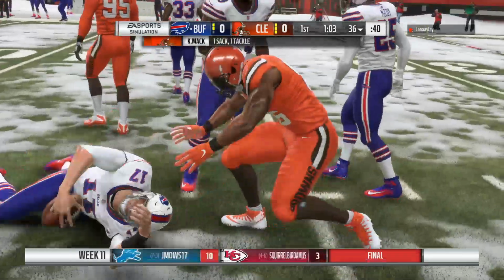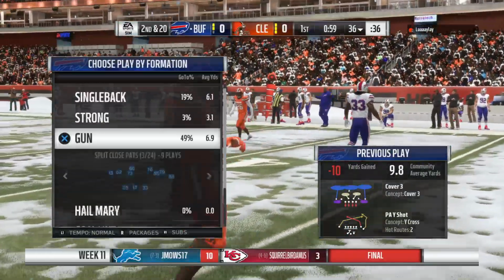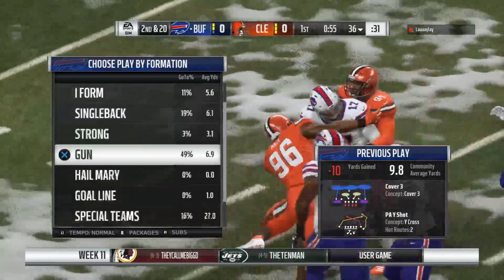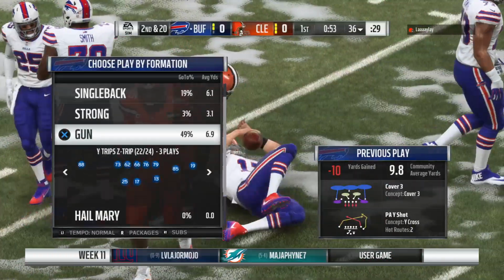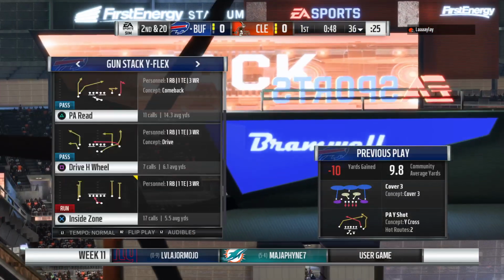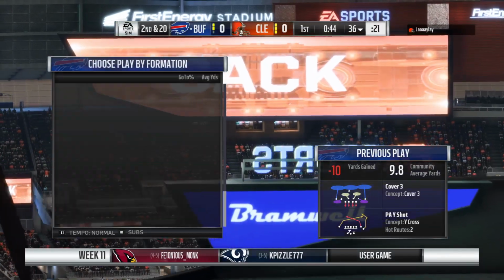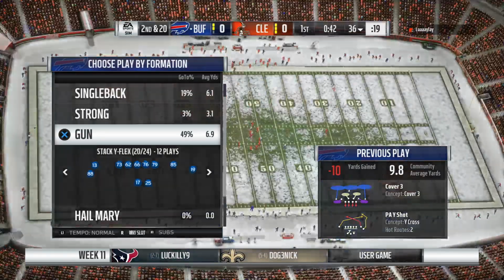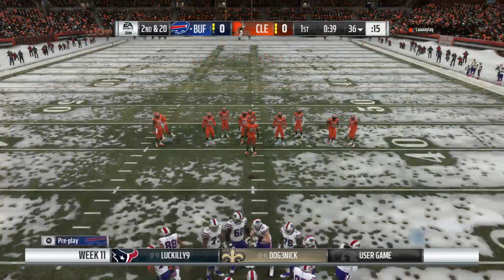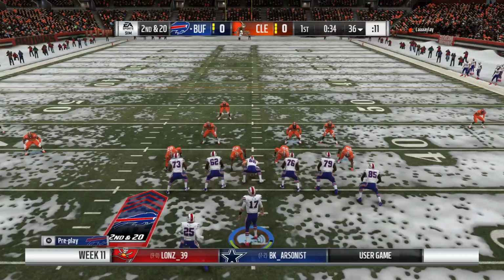And he's taken down. This will be a Brown sack. Khalil Mack in there to drop him for his 11th sack of the year. So now 20 yards to go on 2nd down after the sack. Work to be done.